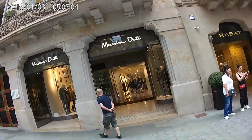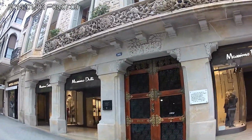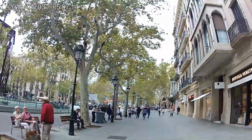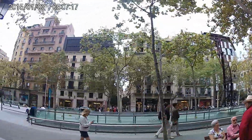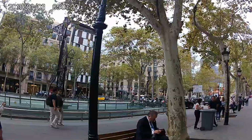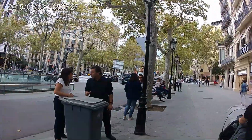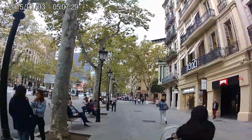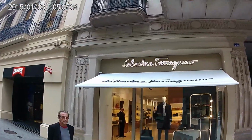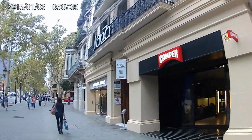Passeig de Gràcia is one of the major avenues in Barcelona and one of its most important shopping and business areas, containing several of the city's most celebrated pieces of architecture. It is located in the central part of Eixample, stretching from Plaça Catalunya to Carrer Gran de Gràcia. Passeig de Gràcia is regarded as the most expensive street in Barcelona and in Spain.